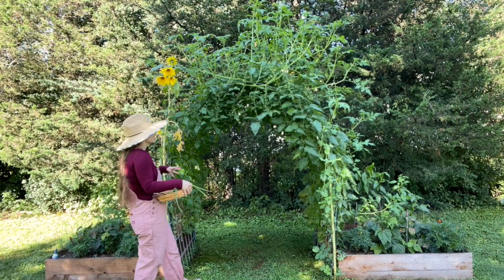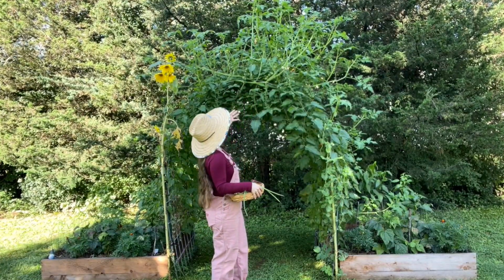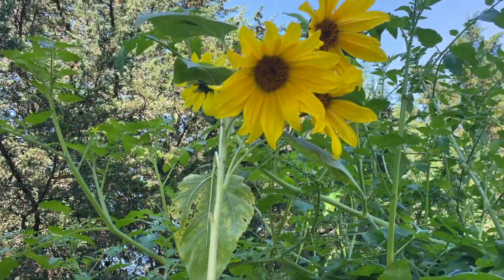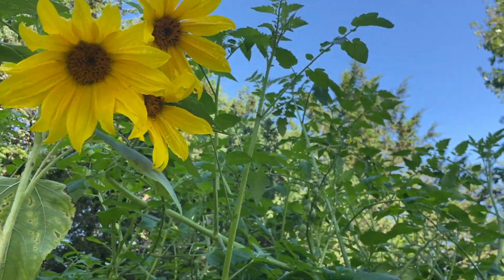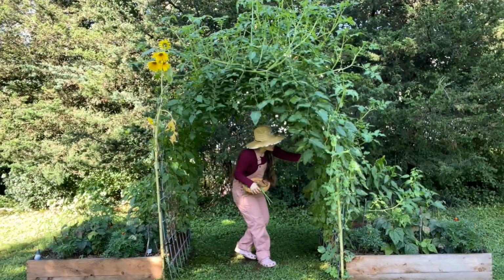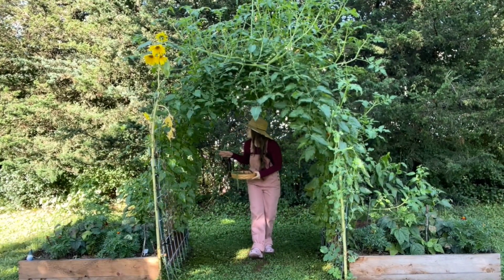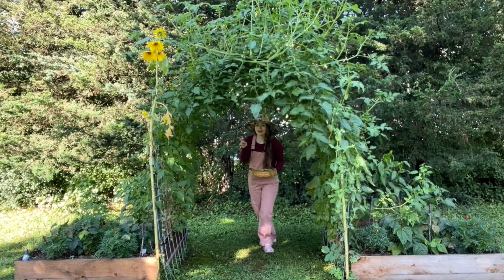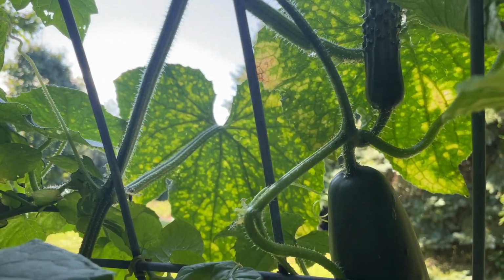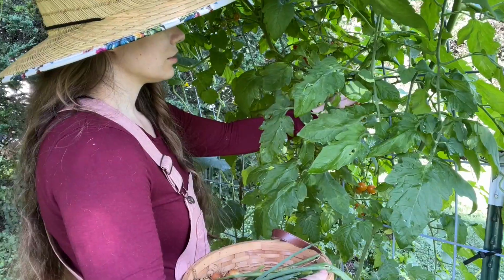So unfortunately, the audio in this clip got messed up because it was so windy while I was filming, but I wanted to show you how much these tomatoes have just taken over the arch. Like, they are too tall now for us to even prune back, and a month ago they weren't even touching on the arch. So this area has been exploding with growth, exploding with tomatoes, cucumbers, and finally paprikas. So I'm going to go around real quick and harvest all of this stuff.